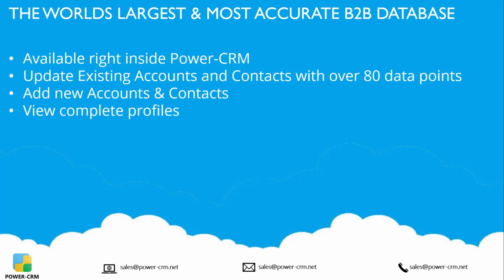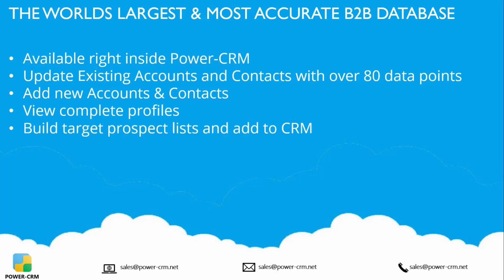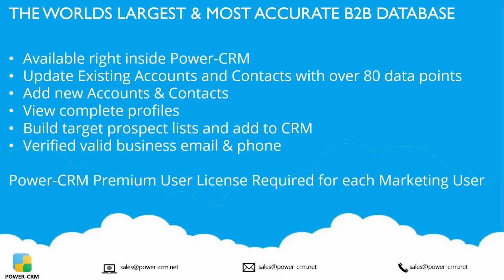You also have complete firmographic profiles. We'll show that. You can build target prospect lists, which would include accounts and contacts that you want to bring into your CRM and possibly put on a marketing automation called a scenario, a drip campaign, that we're going to cover in this presentation as well. The solution also has, for the majority of the records that you're going to see, verified valid business email addresses and phone numbers, and we'll take a look at that in a second.